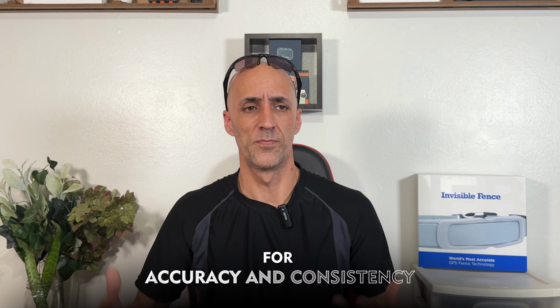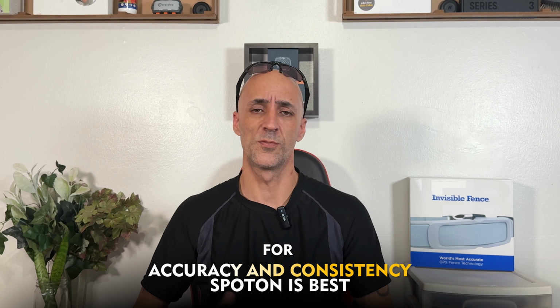All right, some of my key takeaways. The SpotOn is definitely consistent with its updates. It was a little more separate from me as we were doing the tracking test, but it did very well when it came to crossing the invisible barrier. It was only a few feet off, which is basically what I expect from these collars. They're supposed to be accurate to within 4 to 6 feet, and that was around two, maybe 3 feet tops, and went off a little outside the fence, but you're going to experience some fence drift. For accuracy and consistency, SpotOn.